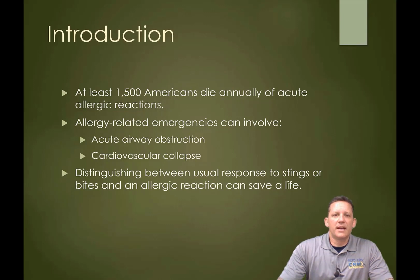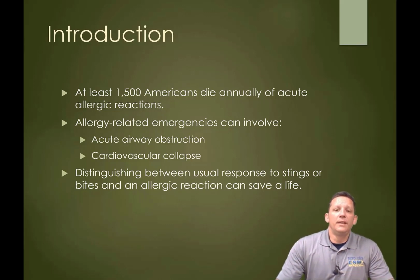At least 1,500 Americans die annually of acute allergic reactions. Allergy-related emergencies can involve acute airway obstruction and cardiovascular collapse, and distinguishing between the usual response to stings or bites and an allergic reaction can actually save a life.